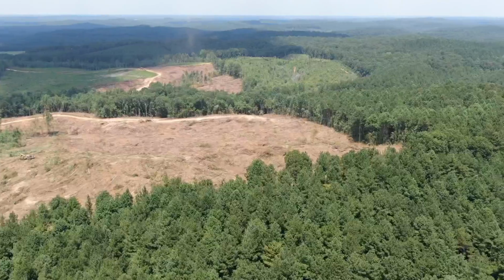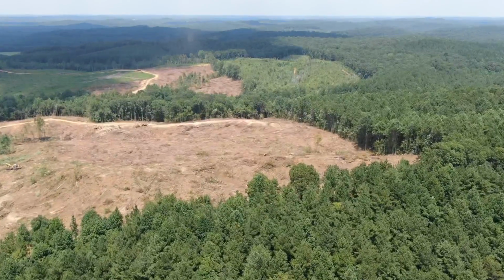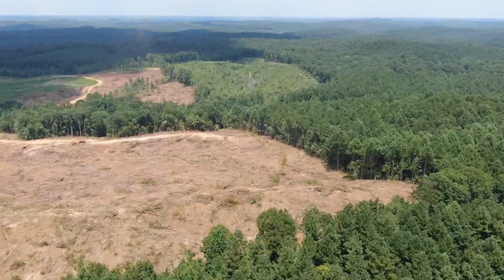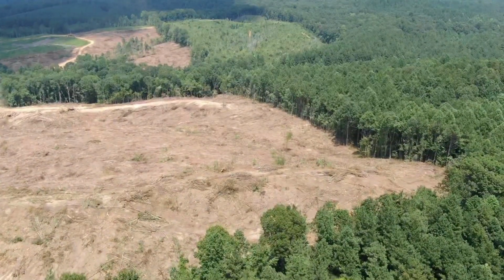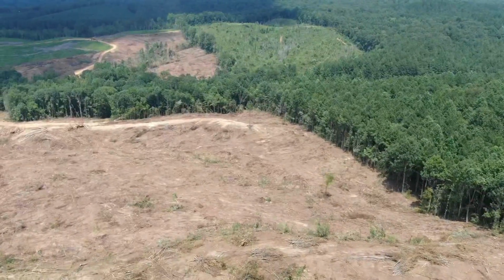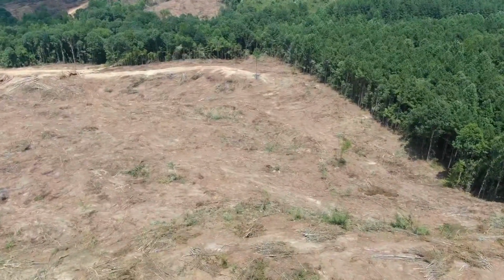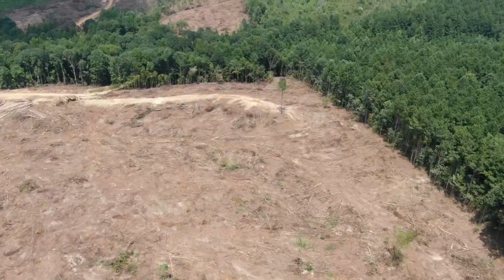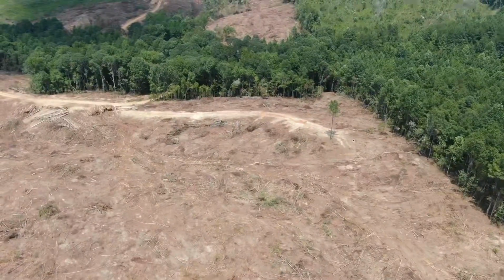You can see right here, this is what we've cut. Where that tree line is, that's as far as we're going to cut. Derek's down to just the last few trees on this job. And you'll see it here in just a little bit. He don't light but just a little bit in the morning, and he'll finish up cutting.